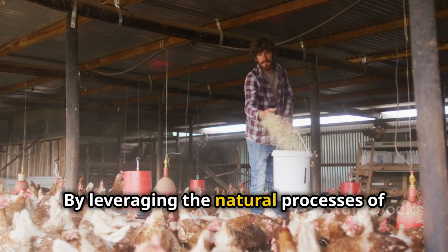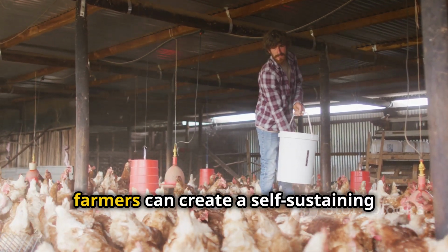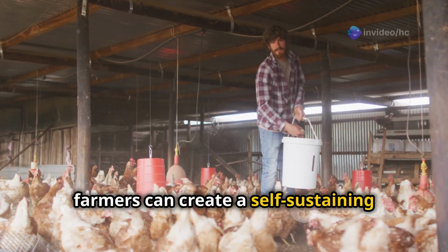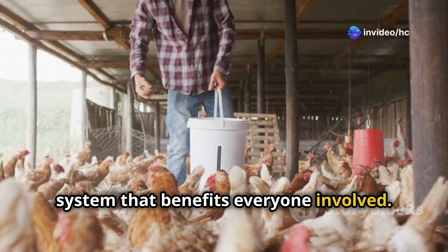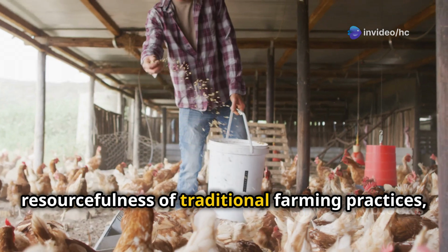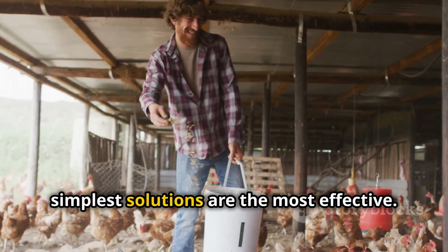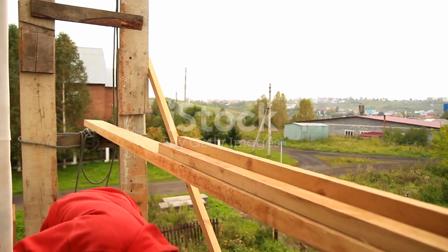By leveraging the natural processes of decomposition and the chickens' own behaviors, farmers can create a self-sustaining system that benefits everyone involved. It's a testament to the ingenuity and resourcefulness of traditional farming practices, and a reminder that sometimes the simplest solutions are the most effective.